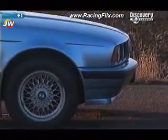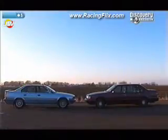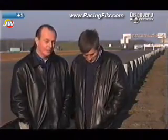Stage 1, buy some cars. I found this BMW 525 and Volvo 960, both full of tax and MOT and both for about £1,000. Stage 2, crash them. Now, Tiff and I could have got into these cars, driven at each other and then at the last moment jumped out.